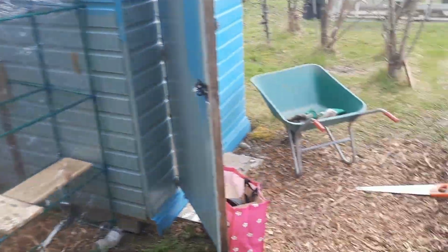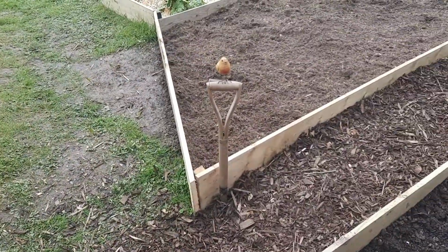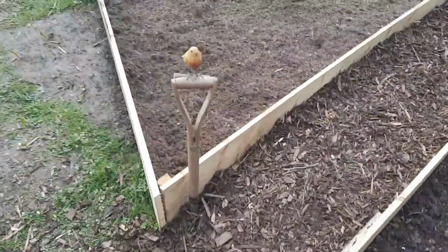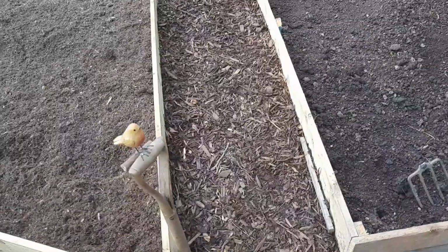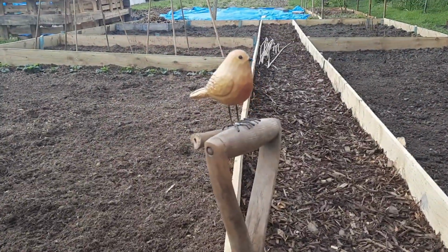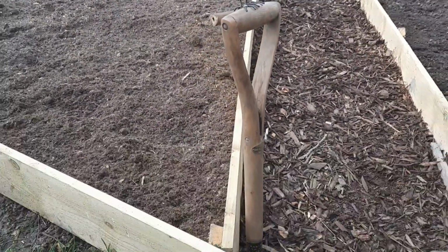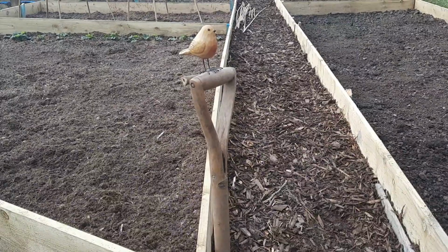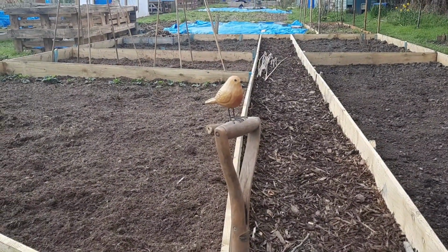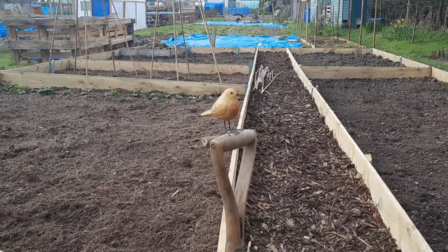Just one more thing. My dear old Nan's pitchfork sadly broke. It's very many years old. She always said to me she was going to come back as a robin and visit me. So look what I did. We had this little robin that we got out at Christmas, so I fixed it to what's left of her pitchfork. So now I'm going to turn her around. She can face the plot because she loved her gardens, so she can keep her eye on things.